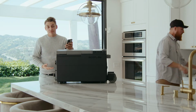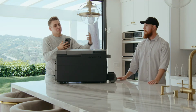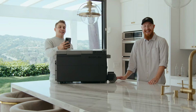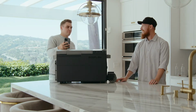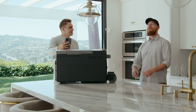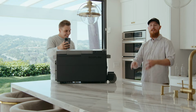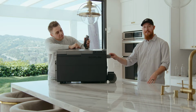Now, of course, why would you get your hands dirty and press those buttons when you have an absolutely beautiful app so you can do it like a person from 2023? Well, if you're just sitting back in your recliner with your shades on and your feet kicked up, who wants to get up and go change the settings? So just whip out your phone and you can do it from here.